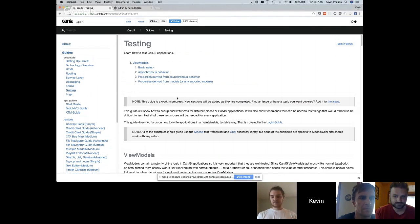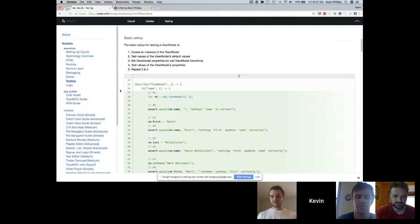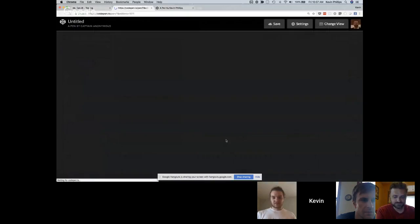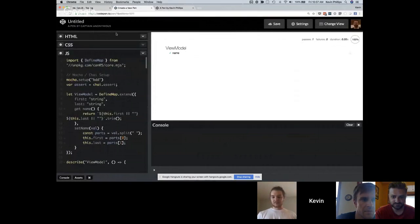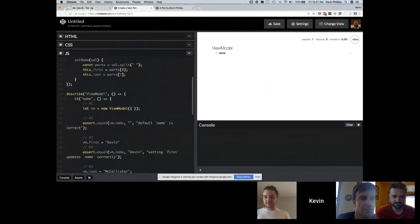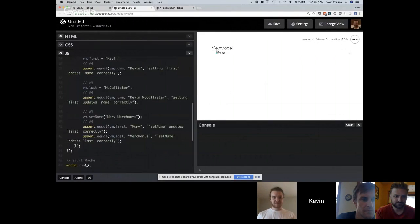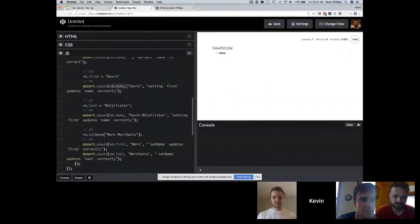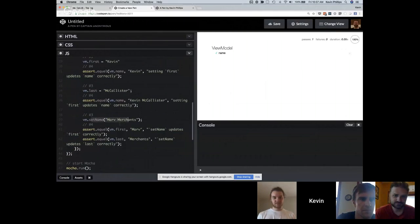So far this goes through a few different things. First, it's got a basic setup for how to test a view model. All of these things have CodePens, so you can click on these links and actually see how this works. It's got the view model here, and then we've got our tests, and you can see the test page over here, which is kind of cool. The basic setup is you can set properties and assert other properties are correct, and you can call functions and assert that other properties are correct. Really simple. Hopefully most of your tests in CanJS look like this.